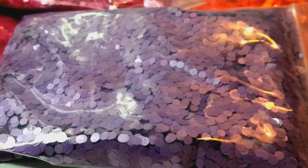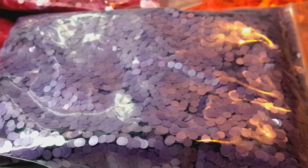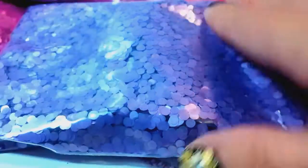Next color here is like a lavender or a lilac. And I'm just going to lay that down because in my camera here, it looks almost silver, but it's not. It's a light lavender color.